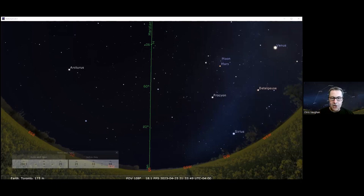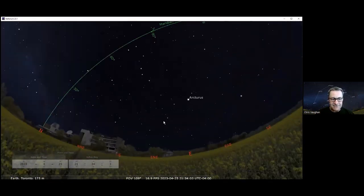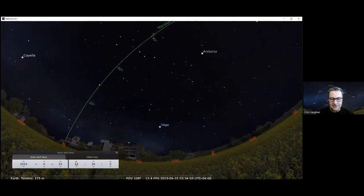But then somebody came along and realized that Polaris was variable, that it varied in brightness. So that didn't really make it suitable as an anchor for the scale. So they decided to make the star Vega the anchor. Let's see if we can get Vega to come up here later in the evening. There we go, there's Vega.